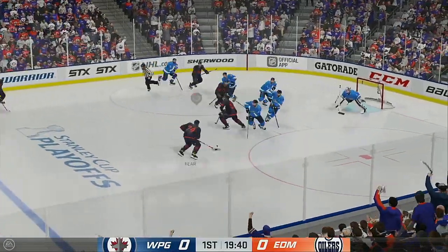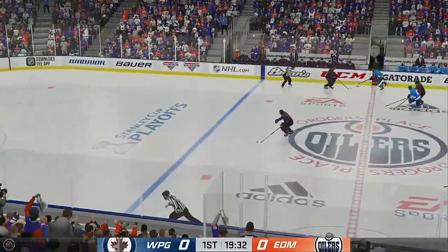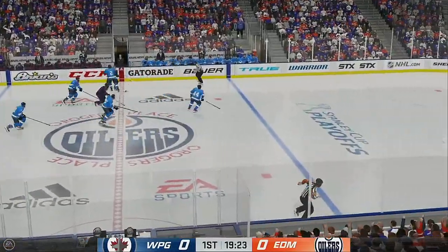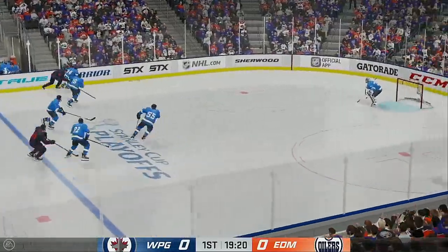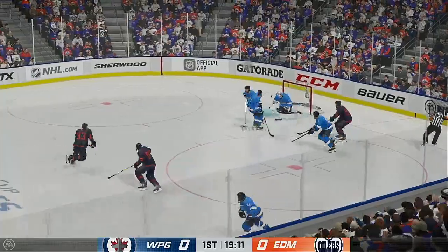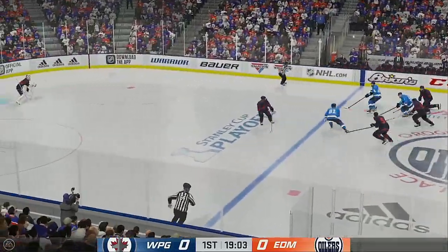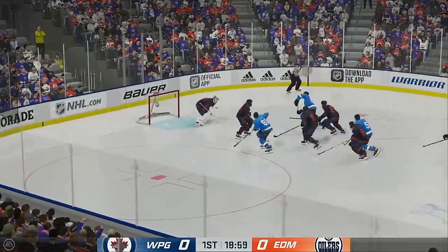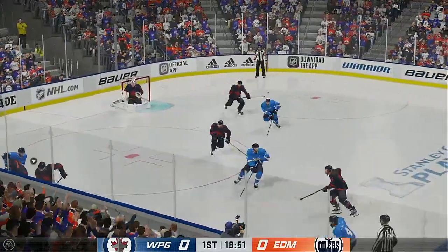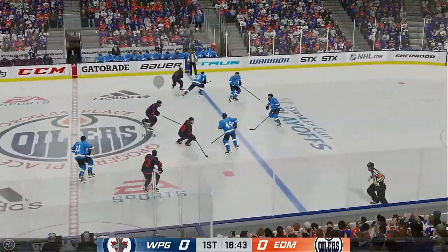Puck is dropped and he wins the draw here in the defensive zone. Can't catch up to the pass. Winnipeg's moving it into the offensive end. And he can't hang on after that hit. The Jets scoop it up along the boards, and he slides it quickly to Wheeler. From center, they get into the attacking area. Here's a shot, and he misses. That's a good scoring opportunity. He doesn't capitalize on a grade A chance.